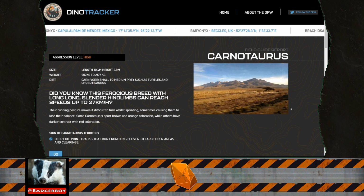That's interesting. Really interesting. Did you know this ferocious breed with long legs, slender hind limbs can reach up to 27 kilometers per hour? Their running posture makes it difficult to turn while sprinting, sometimes causing them to lose their balance. That's interesting. Some carnivores sport brown and orange coloration, while others have darker contrast red coloration, so demon and taureau, referencing both, that's cool. Just a standard carno, that's nice.